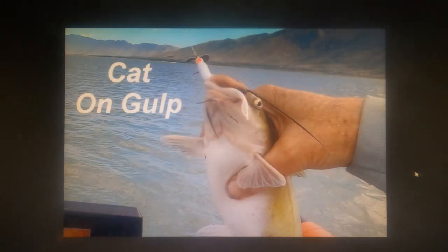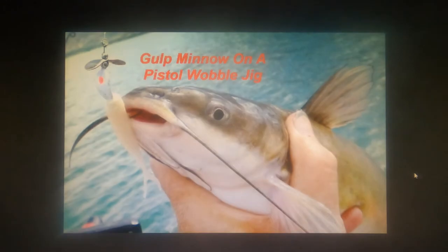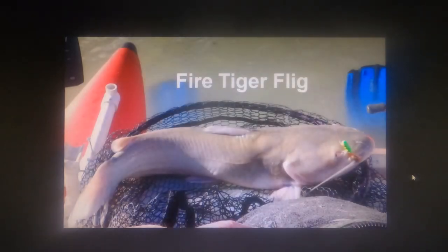Okay, now let's show some flake pics. First one's a cat that took a whirly flake, also dressed with a gold minnow. Another kitty on a gold minnow on a pistol wobble jig. Cats like gold. Next cat took a fire tiger flake adorned with a crawler. And this is probably being fished for walleyes.